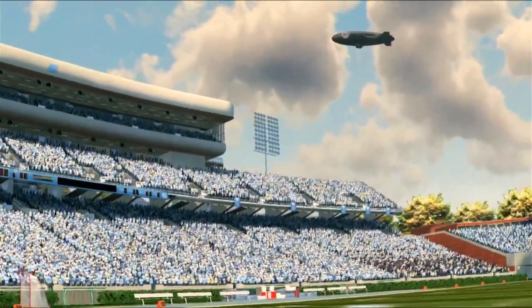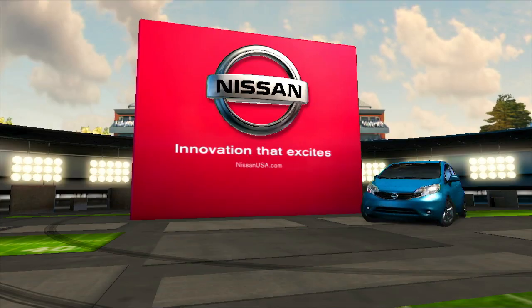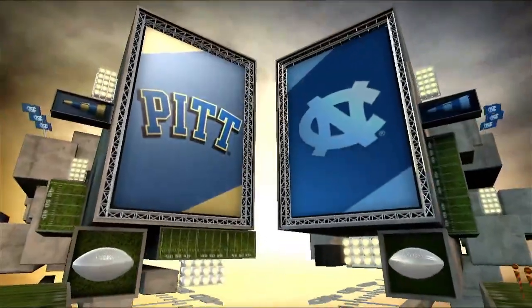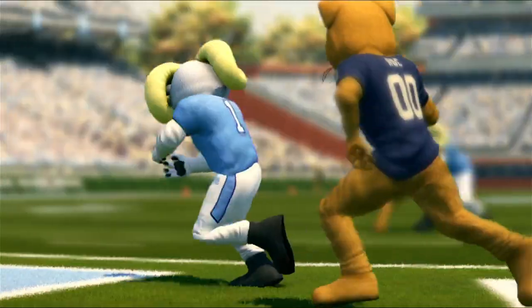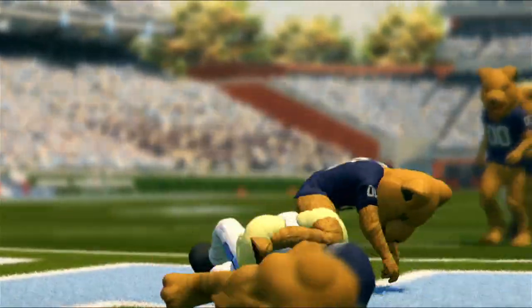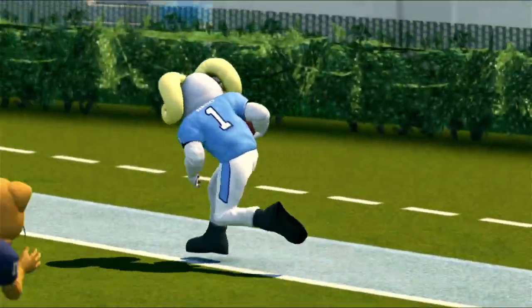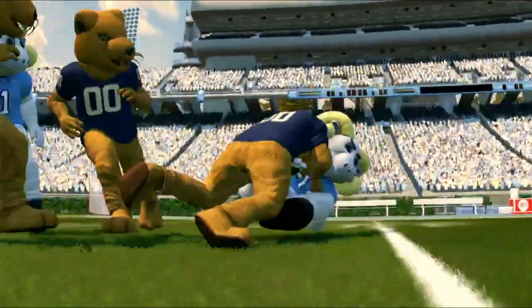We've played 30 minutes. Glad to have you with us on the EA Sports NCAA Football 14 Halftime Show presented by Nissan. Innovation that excites. David Pollack and I here in the studio to break down everything that just happened in your game. Both passing games have struggled in the first half, David, and a lot of times you think of defensive backs being finesse-type athletes. A lot of physicality shown in that first half.